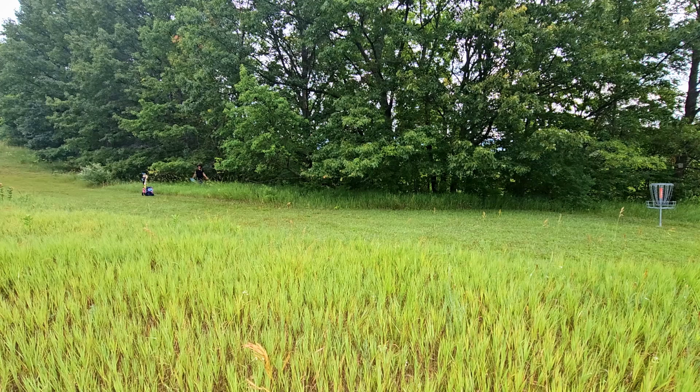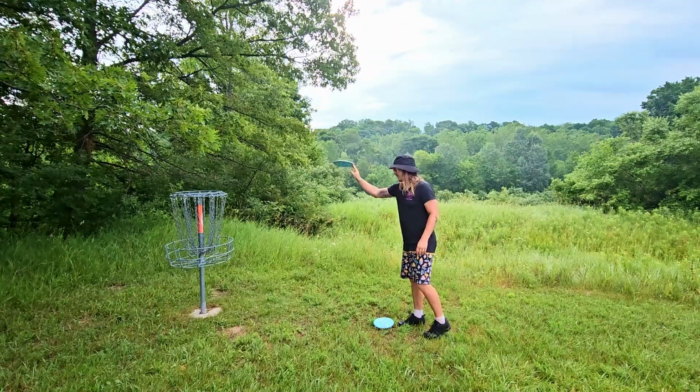So the Kia ended up much shorter than I anticipated, leaving us in an almost impossible situation here. I'm just gonna try to throw it up, hit this gap in these trees, hopefully leave ourselves a putt. Hey, that worked out better than I thought. Very happy with that par save.